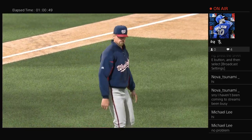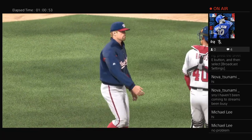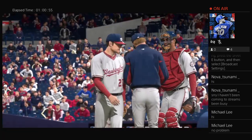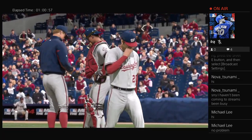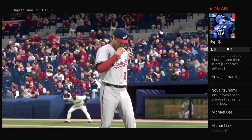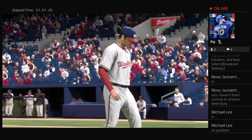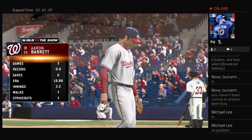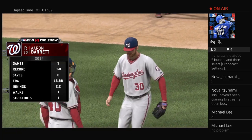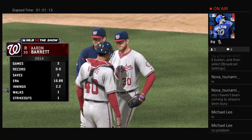Now the National skipper's up out of the dugout on his way to the mound. And he's looking to the bullpen here, so it would appear that's all for his starter tonight. So as he departs, he'll remain responsible for the man left on board, but he cannot lose this one. Aaron Barrett will come on and make his fourth appearance in this campaign. Number 30, Aaron Barrett.